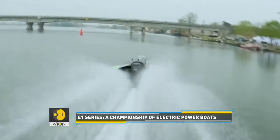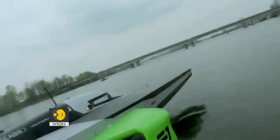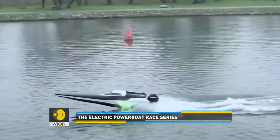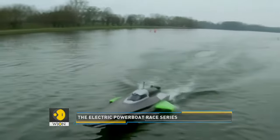The debut season of the E1 World Championship is scheduled to get underway in early 2023. Up to 12 teams and 24 pilots will compete in identical power boats.